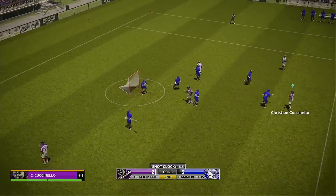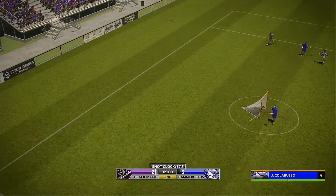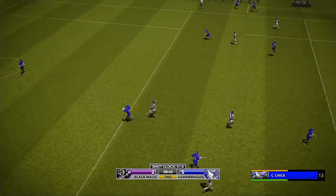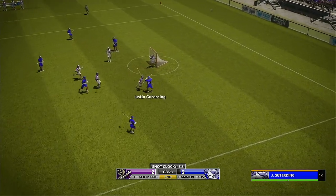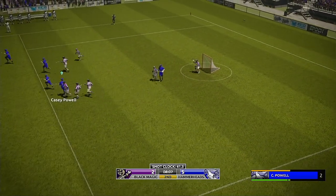Left side left. 30. Steps in and shoots. Straight to the keeper. Top center! Ball side left! 99 has the ball now. Ball top center!